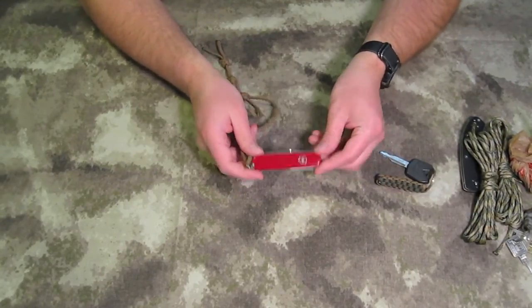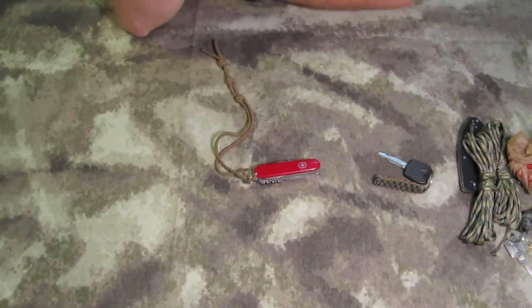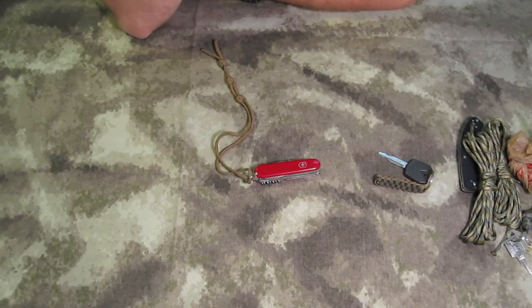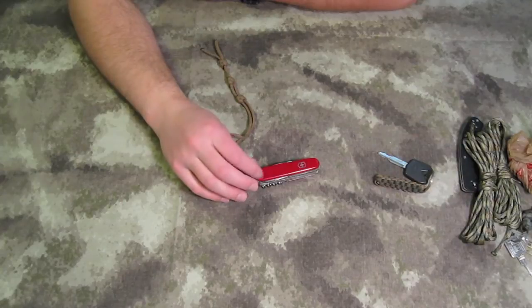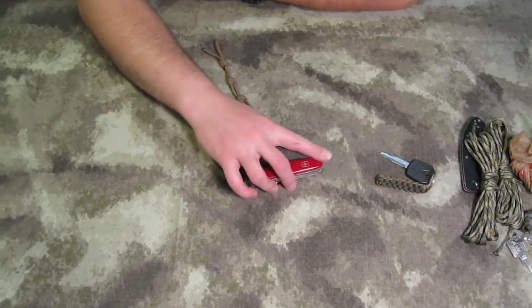I used to carry a Leatherman multi-tool, but I have since broken that multi-tool and have not yet replaced it. I will eventually. I used to carry the multi-tool on my belt. In fact, I used to carry almost all of my equipment on my belt, but I've pretty much moved it into pockets only and consolidated.